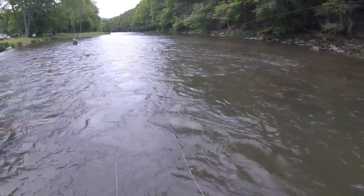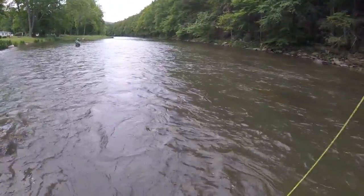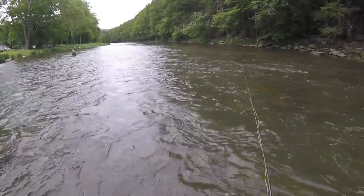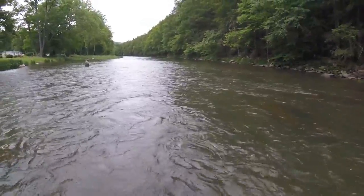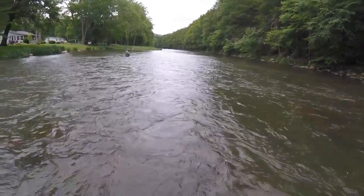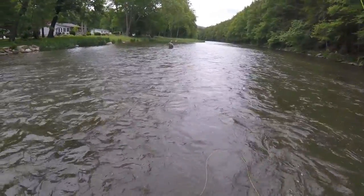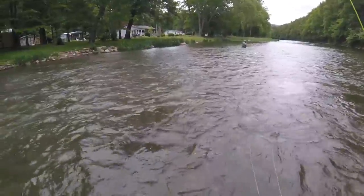Let's try down here. Oh boy, there's one all the way down there. I just feel like casting far. Got him. Look at that. He was 20 yards down there. Okay.